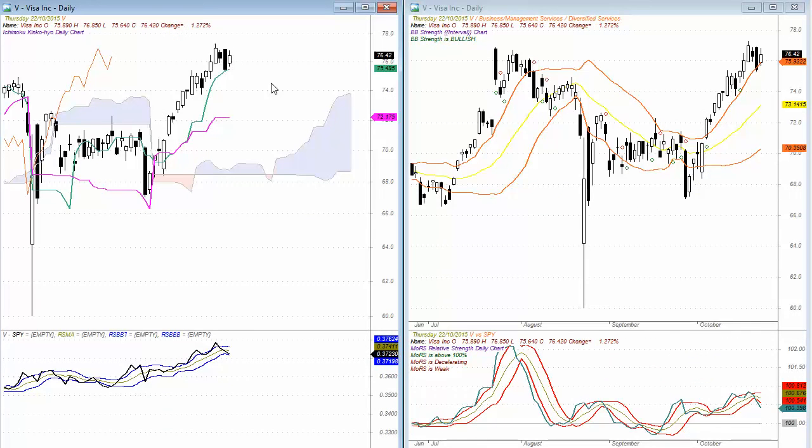Visa, V is the code, and this was a stock that had been strongly outperforming, but it's congesting over the last couple of days. We saw a strong black body candle for the previous day's trading, sellers in control, but the Tenkan-sen holding as support, but formation of this white body candle unable to breach through the highs suggests that the buyers are taking a bit of a rest. Strong support coming in also at the upper band at 75.93.